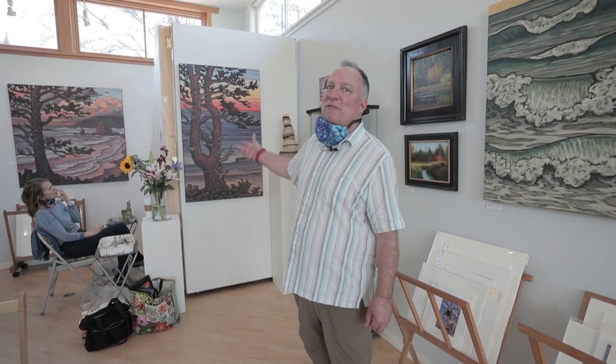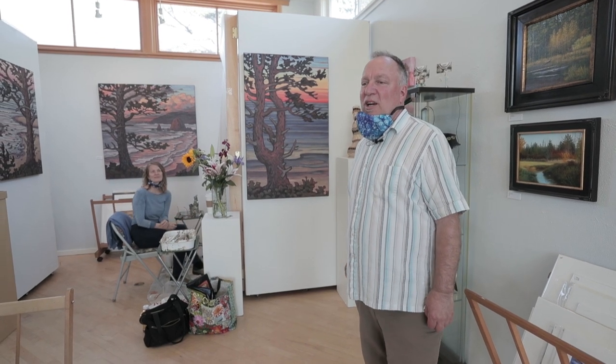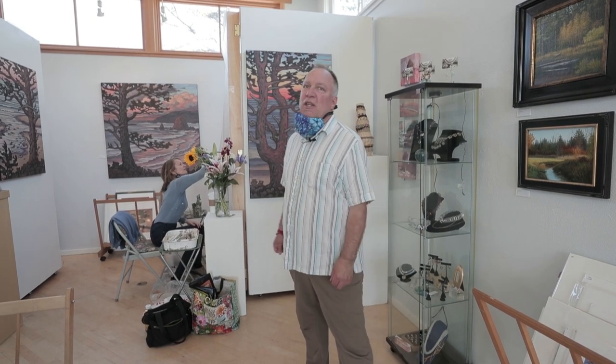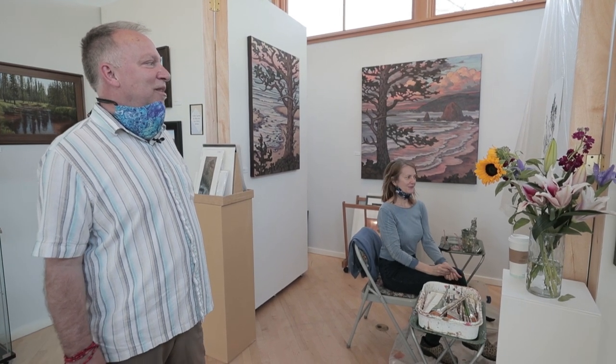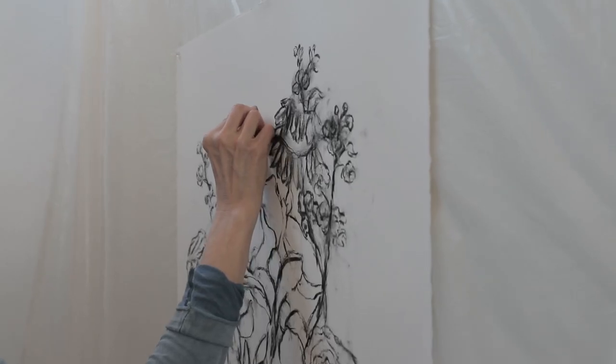in the gallery. We have a demonstrating painter here. Her work is featured primarily in journal form, and she's actually creating some of the paintings for the journal now. She's got a floral composition to work with, and we often support artists to come and paint here, demonstrate here.